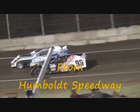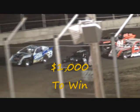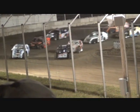Racetrack here. Okay. As they come around this time, ladies and gentlemen, put your hands in the air and wave them off. This is your B-Mod A feature.